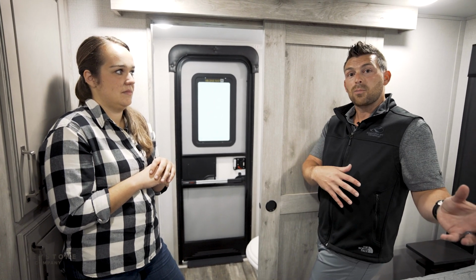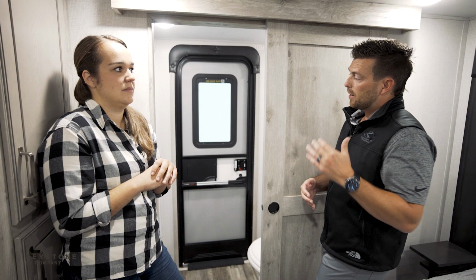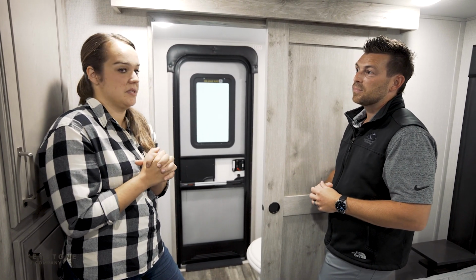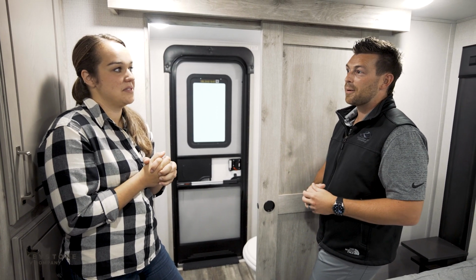So for those back here that need their privacy, maybe they want to go out in the morning, they can just go right out through there and not bother the people in the main living area. It's amazing. This really is almost like 2 RVs in one. Yeah. Well, almost.